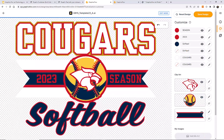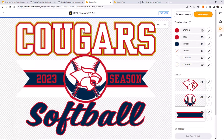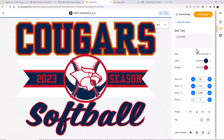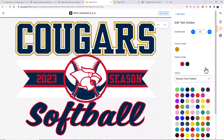And then this gold right here, I think I'm going to turn that back to white as well. It looks good. And then over here where we've got the outlines, I'm just going to individually change the colors. And I think what I'd like to do is change the outline here, I'm going to change this to navy right there. There we go. And then I'm going to change the red to white. Now we're talking. And then let's go over here to the other layer and change this to red. Here's all the colors in use. So that's how easy it is to recolor the design.